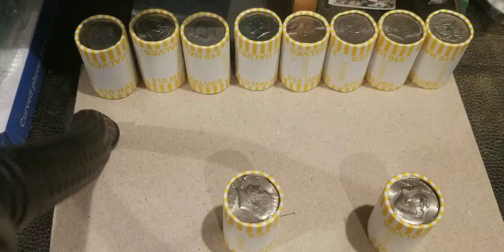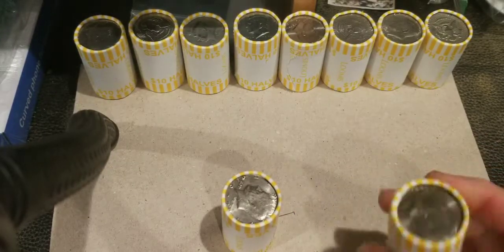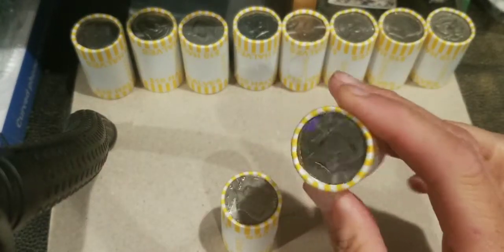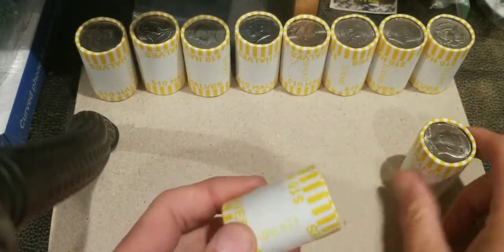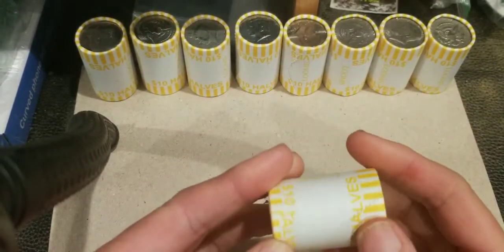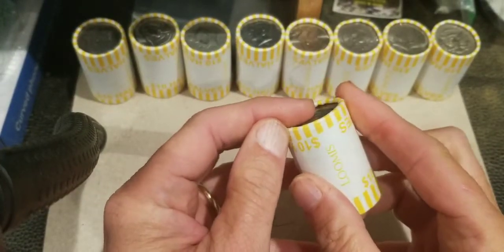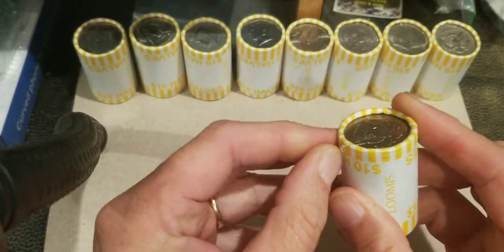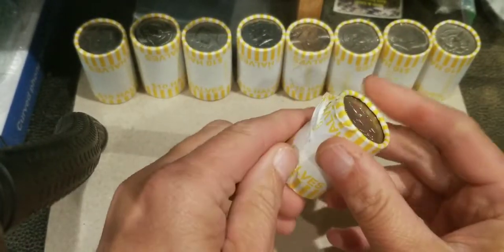Hello everybody, this is Bobby in the basement here, and today we're going to try our hand at coin roll hunting. We've got 10 rolls of half dollars, and let's see if we can find some silver in any of these. Got these at my local bank today. I did it 2 weeks ago, just to see, and didn't get any silver. So let's just open these up here, if I can open it, and we'll see what we have.